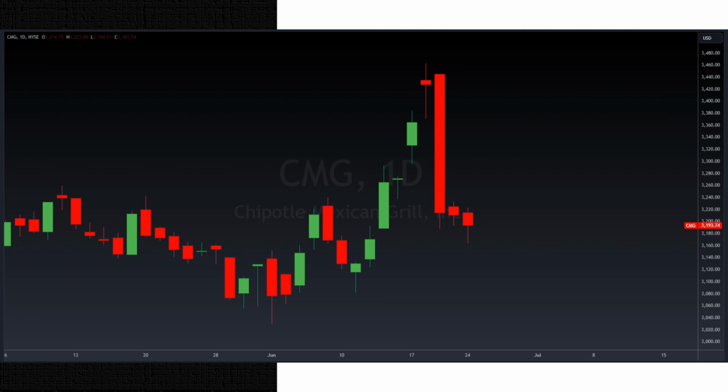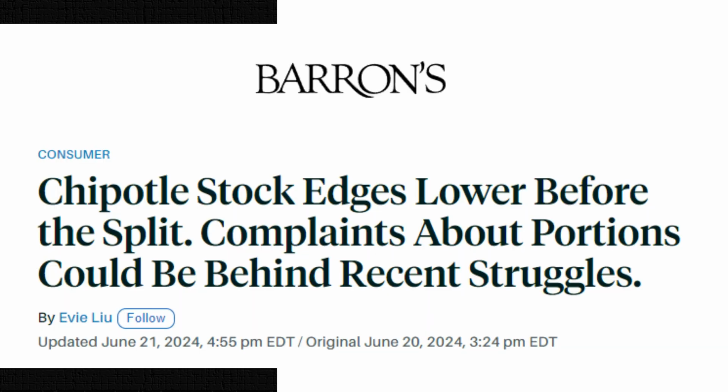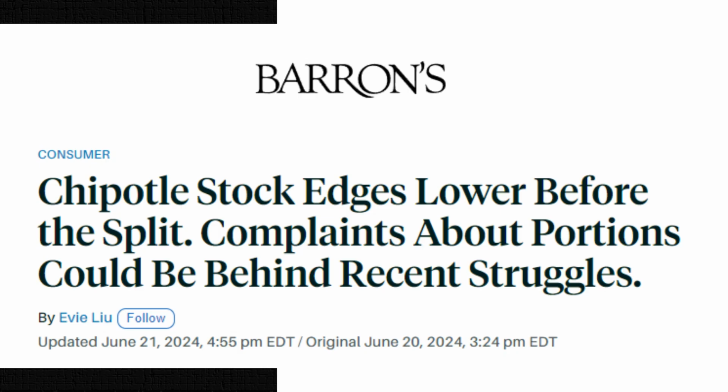And nobody can give me a good explanation why the stock of Chipotle got hammered so hard right before the split. The only explanation that I got from Barron's, they say that maybe they got caught reducing the portions in their meals. And now consumers are upset. Apparently, they're not just giving you shrinkflation in the stock price, but in the meals too. But still, it didn't make sense to me. Why would the stock flush down that big, that fast right before the split? This excuse about portion size doesn't do it for me.